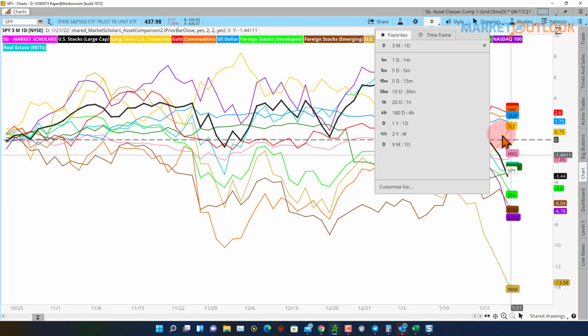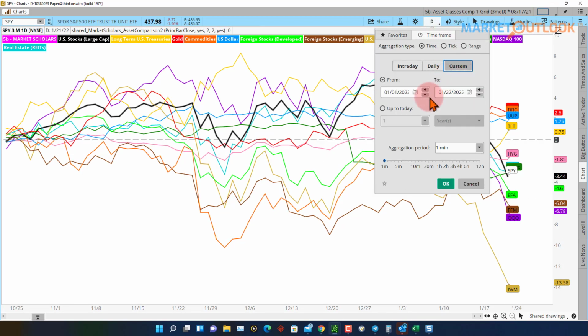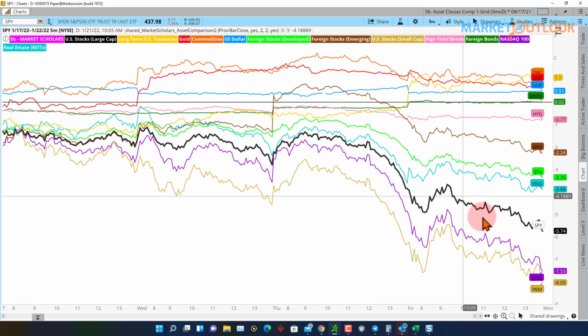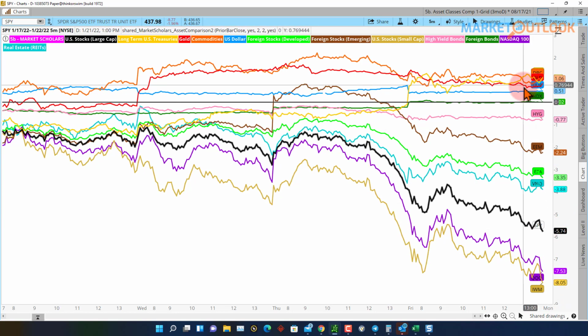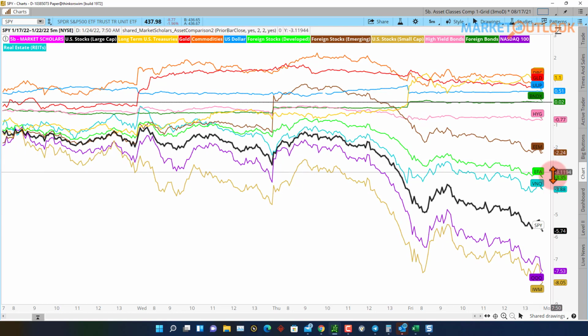over this past week, and you can see the declines here on the 3-month chart. But let's just go to just this week. 4 days, right? 4 trading days this week. You can see it was small caps and large cap tech all going together, 8% down. The S&P down 5%. Developed markets down 3%. Emerging markets only down 2.25%. Very significant outperformance on emerging markets.